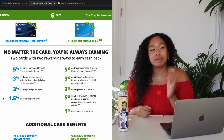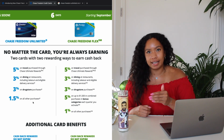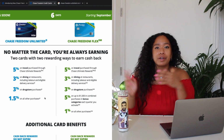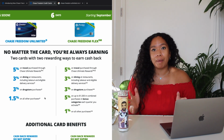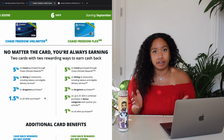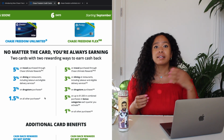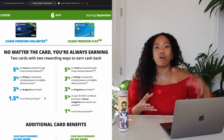This is different from the Freedom Unlimited card because the Freedom Unlimited card gives you 1.5% cash back on all purchases. There's no revolving categories or changing every quarter. It's just a flat out 1.5% cash back on all purchases made on that card. It's really nice to have all of these flexible cash back benefits, especially because sometimes some people will not be getting some of the benefits of that certain revolving category.